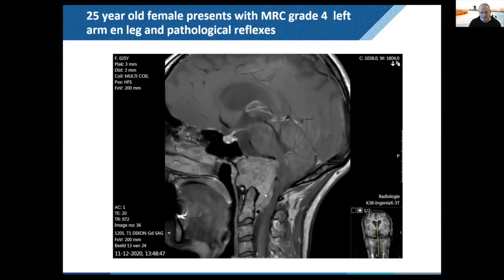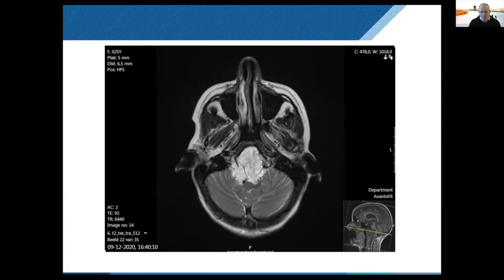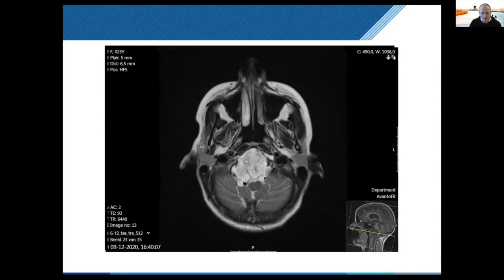So it's most likely going to be a chordoma, but we're going to talk a bit more in detail about that. Its midline is really filling this space with compression of the brainstem and the spinal cord. There's intradural extension with the close proximity to the vertebral artery. She has a right dominant vertebral artery.